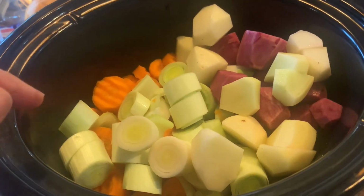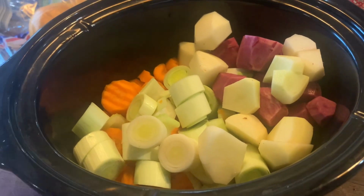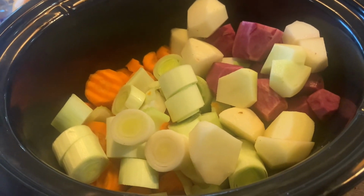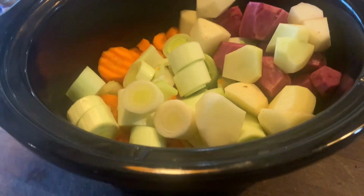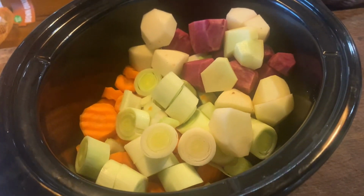The lamb that's in the bottom of here is actually quite tender, so normally lamb I would put in for at least 8 hours on low. This is really tender lamb, so it's not going to need that long, but it will sit there quite happily until we are ready to eat later. I've got to tell you the other ingredients.